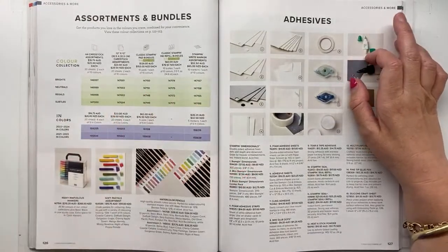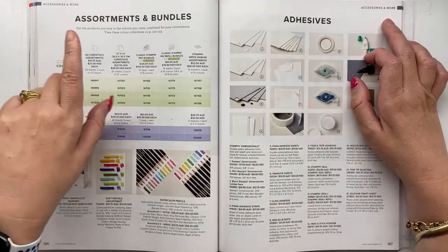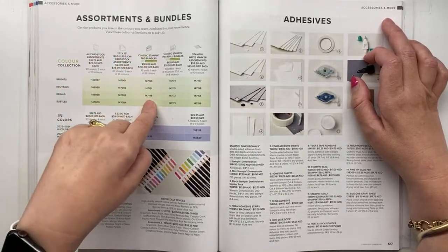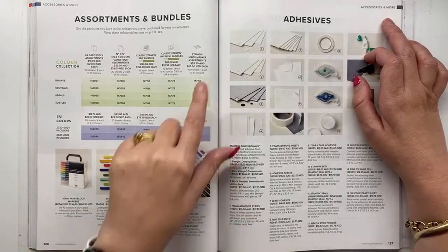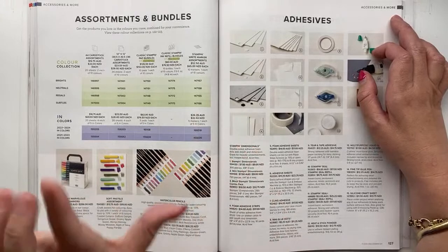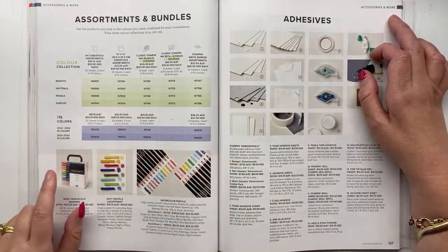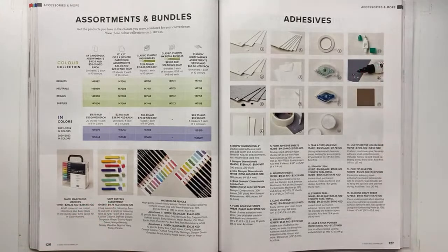So in our colour families, you can buy assortment packs of the A4 cardstock, the 12 by 12. You can get ink pad bundles, and you can get Stampin' Write marker bundles. So they're the markers that have exactly the same ink as our ink pads. Have our pastels and watercolours as well.